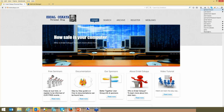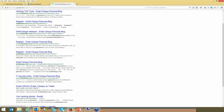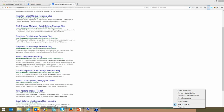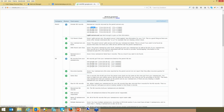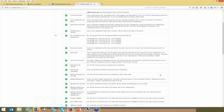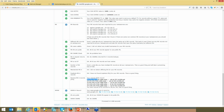Just clicking on this little icon here, which is HackSearch, I can search for a username and password, for example, about this website. Or, with the new Firefox, it doesn't fit into your screen, I can gain information such as DNS details. What is my name server? What is my SOA? What is my IP address? Remember? I didn't even do a ping.